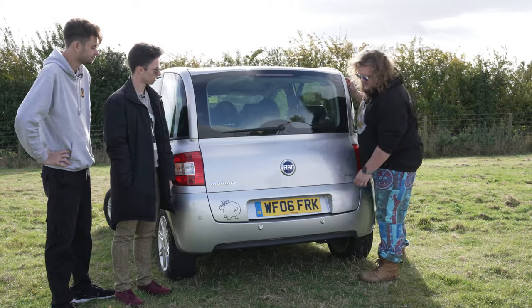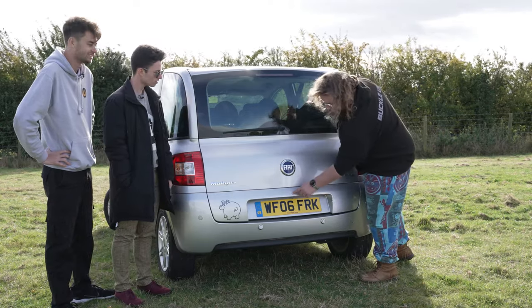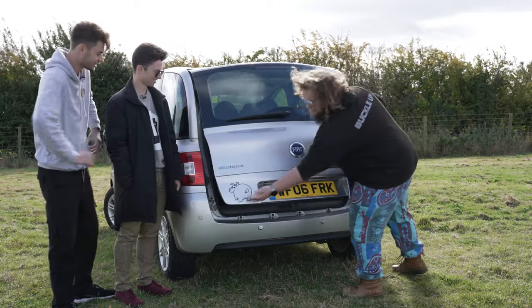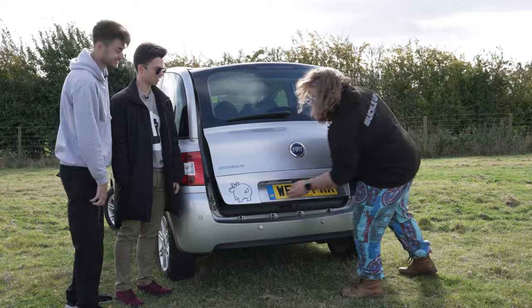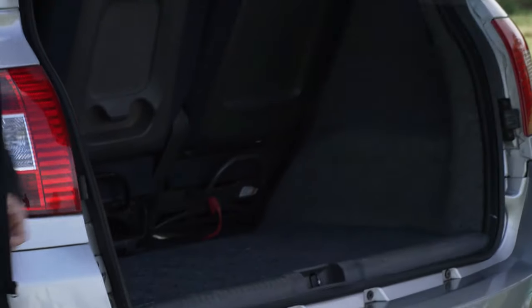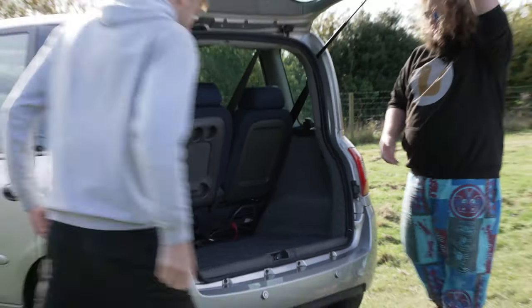Well, speaking of intelligent design, let me... Look, there's a little dent here to help me find it. I just want you to notice this. There's a pig. That's this car's nickname. Just this car specifically, not a general model nickname. Whoa, look at that boot. Look at the size of that boot.